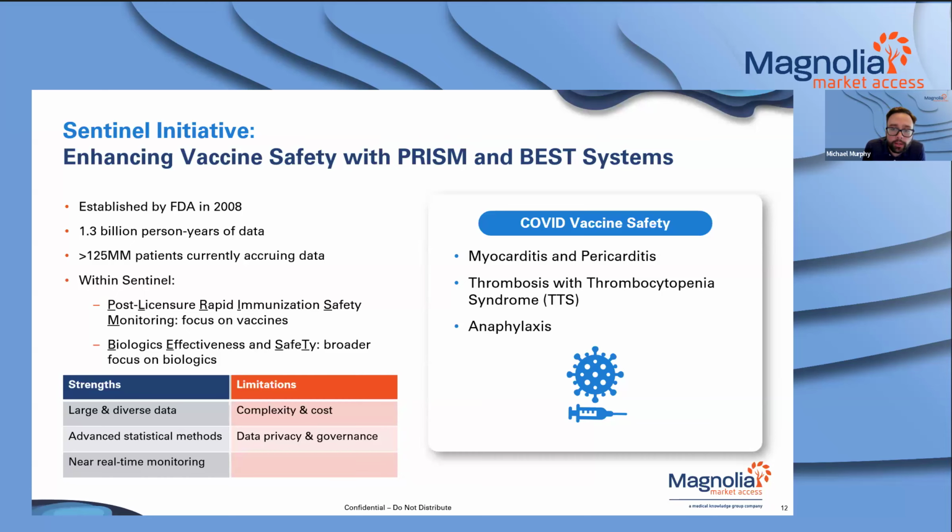They're able to employ Sentinel's large and diverse data sets, which include claims, EHR, and registry data. And the size of the data gives these systems more power to detect very rare adverse events. Researchers are also able to employ advanced statistical methods to control for confounding, even in the signal generation phase. And the data can be assessed rapidly, allowing for near real-time monitoring of vaccine safety.